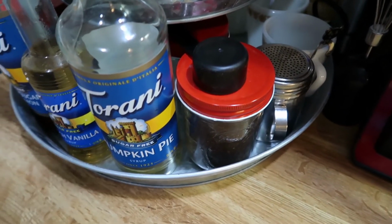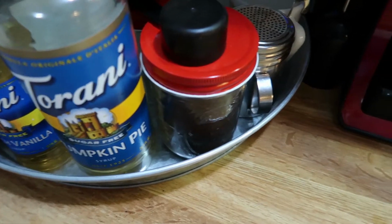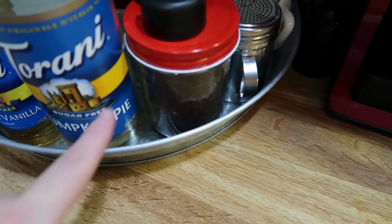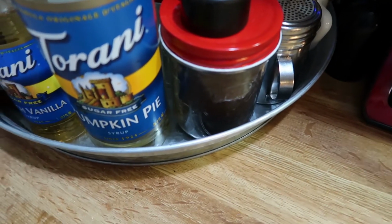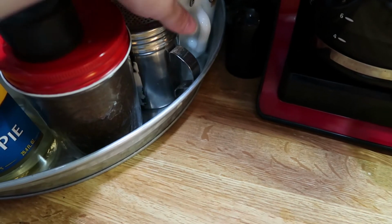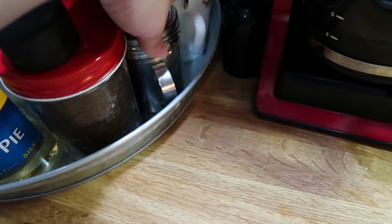I always let jars air dry for 3 days before I put anything in them that's not liquid. When I put a lid on it to seal it, it allows that time to naturally dry. 100% sure. This also did not need to be washed, the cinnamon sugar shaker.